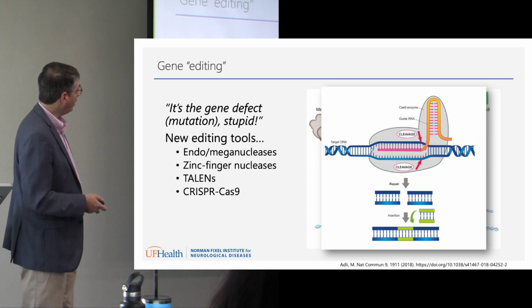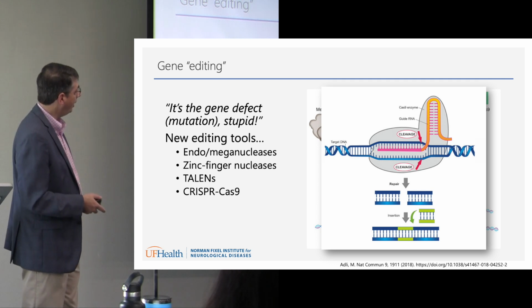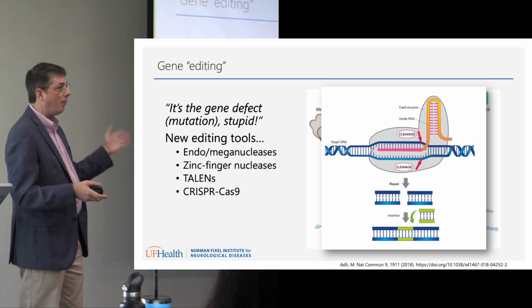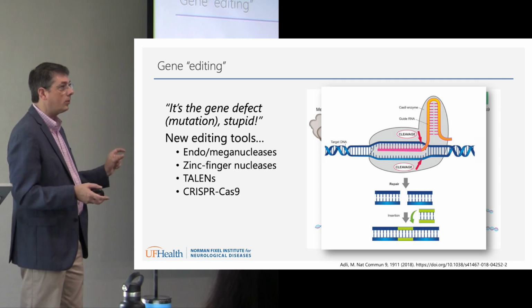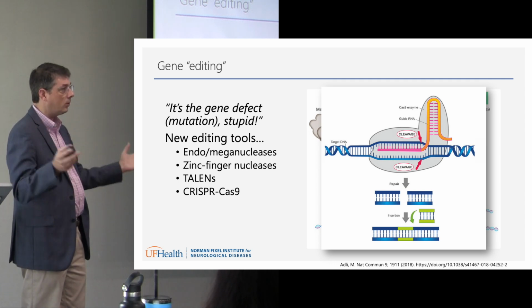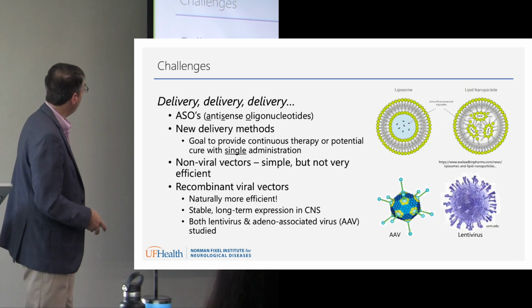The way CRISPR works is kind of complicated. It's just a piece of RNA that we make, and it can get into the actual DNA. Nowadays, it's not just that you can stop a gene, you can actually introduce a sequence. So for Huntington's, you have this expanded sequence, you have to edit it down. You don't want to really delete it, okay? So we have to do more.